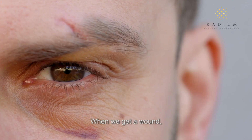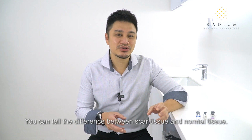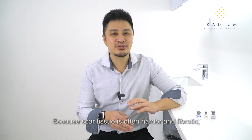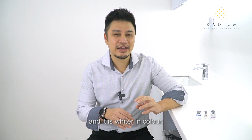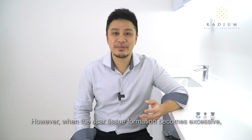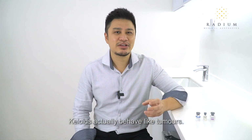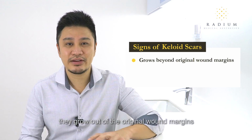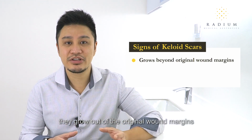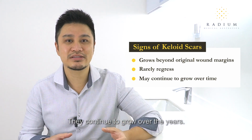When we get a wound, our body heals by forming scars. You can tell the difference between scar tissue and normal tissue because scar tissue is often harder and fibrotic, and it is whiter in color. However, when the scar tissue formation becomes excessive, keloids will form. Keloids actually behave like tumors in that they grow out of the original wound margins and they rarely regress. They continue to grow over years.